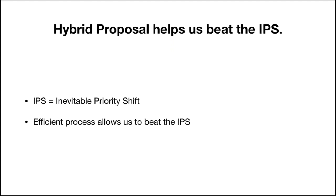You probably don't call it the inevitable priority shift unless you read that article. But it's something that my firm and I figured out years and years ago. The inevitable priority shift. Somewhere along the line in your project with this client, something major is going to happen in their life that's going to shift their priorities from your project to whatever else is important to them.